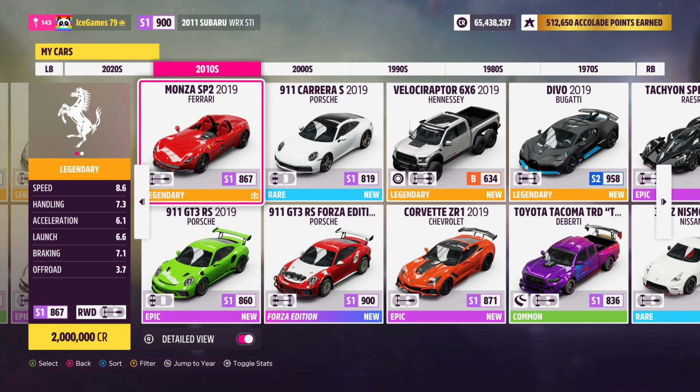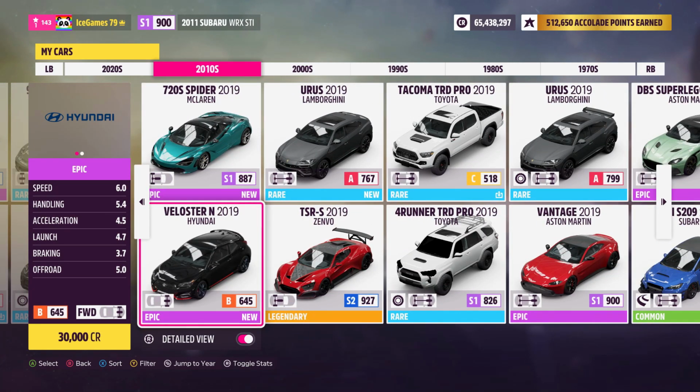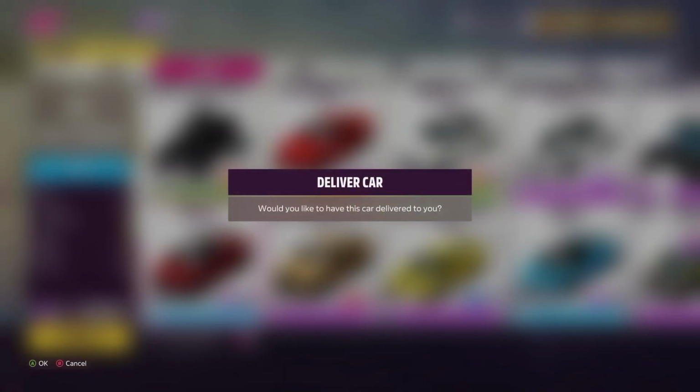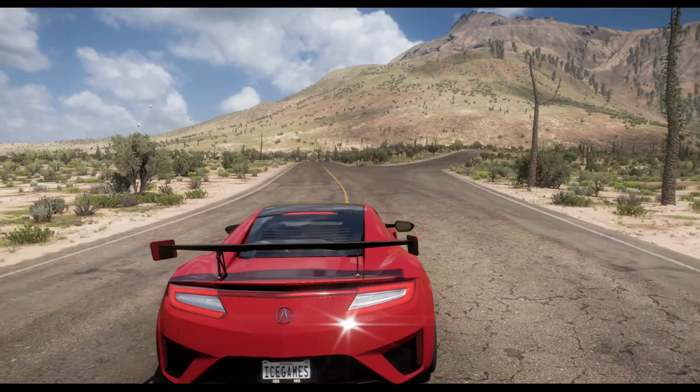America will be represented by this really nice Chevrolet Corvette ZR1. I think this is just beautiful. Beautiful vehicle, which is a really fast beast with V8 under the hood. And now we have to find a really great vehicle which will represent Japan. I think we have a contender. That is Acura NSX from 2017. And I think this car is beautiful. And you know what? We'll start with this car. Let's get into this vehicle and find a track where we will race today.